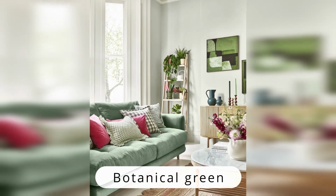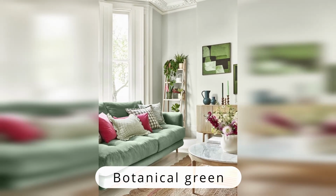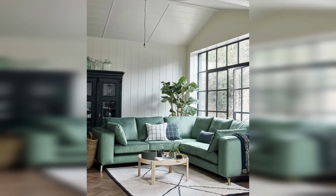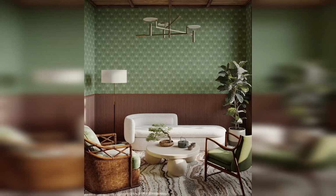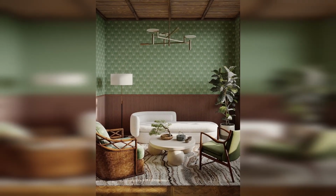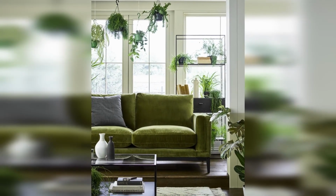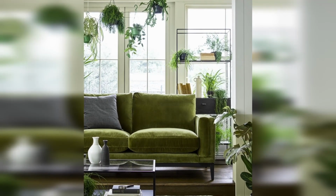There's an abundance of botanical references in this light and airy living room. The crisp apple green makes the perfect companion to accents of fuchsia and the pale browns of jute and rattan. These are a great example of how to introduce color without splashing it across the walls.